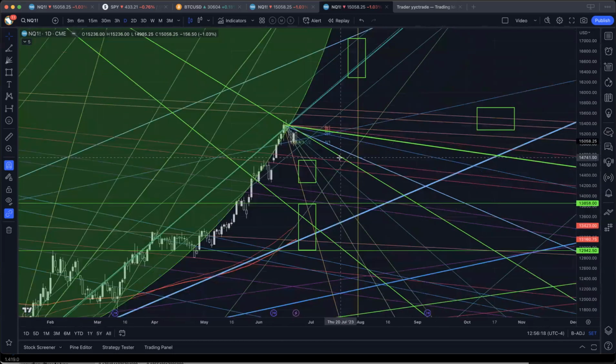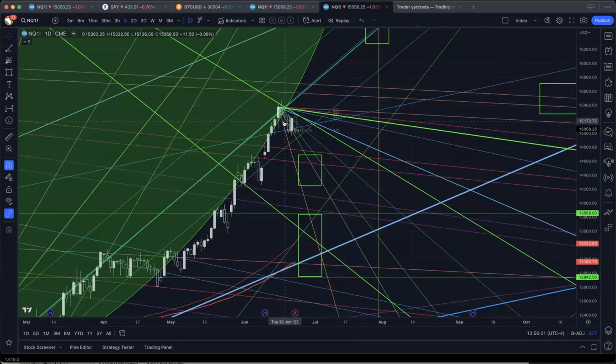So what I'm testing as I add this Gann fan is whether these fans actually intersect our target boxes. For the first target box, yes, we've got 3 fans intersecting it: the 1x3, 1x4, and 1x8. The steeper, more aggressive target 2 is intersected by the 1x8.